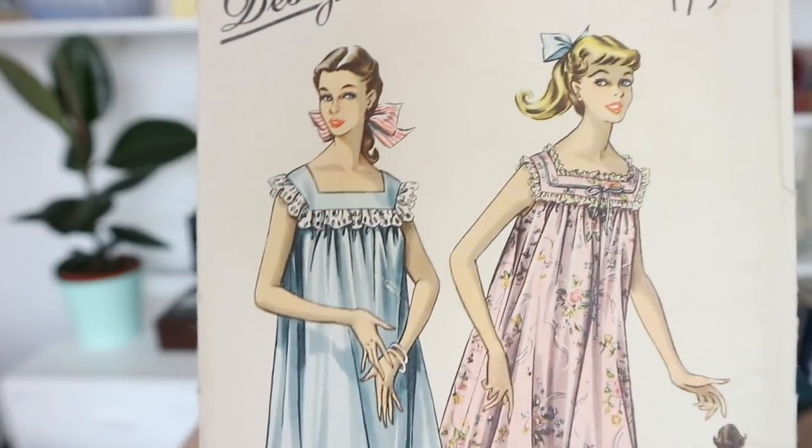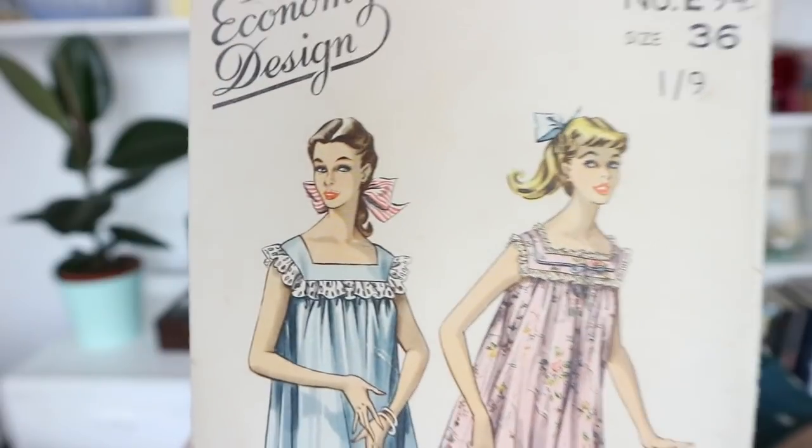So yeah, you can see they've got hair bows in different colours. They look like, you know, the two evil sisters or the ugly sisters in Cinderella, like Anastasia and Drizella. Yeah, they look like that.